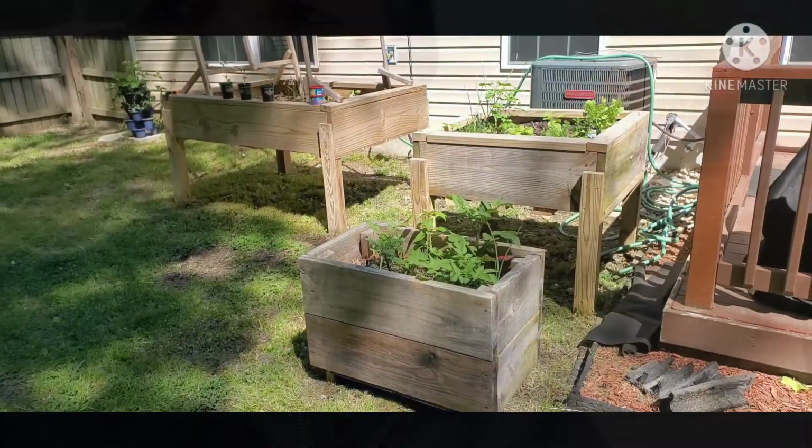So let's just jump right into it. Just a quick overview. It's like all these bugs are confused. They don't know what's going on. All right, so let me show you a quick overview.